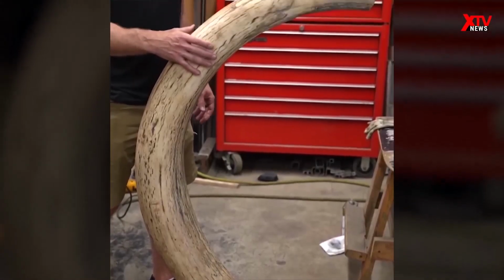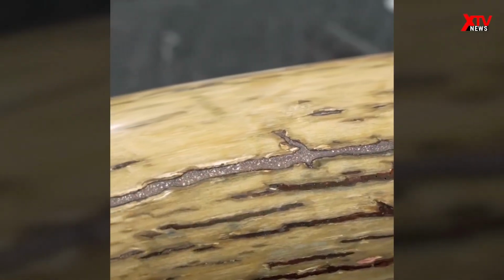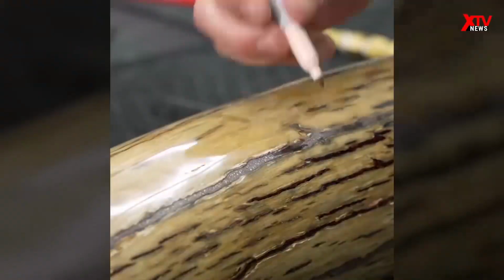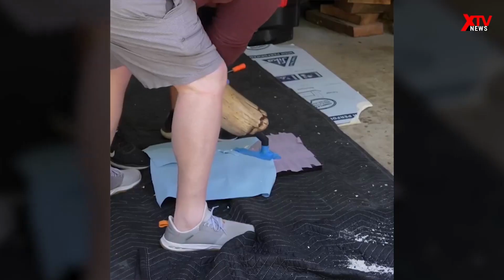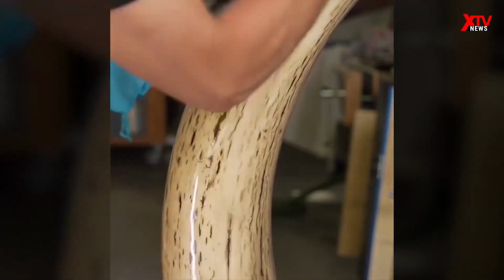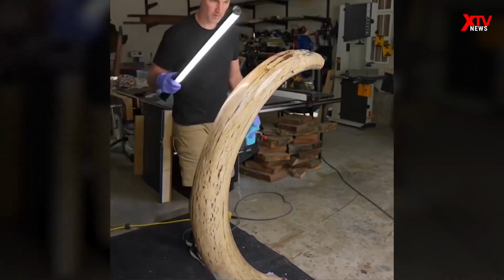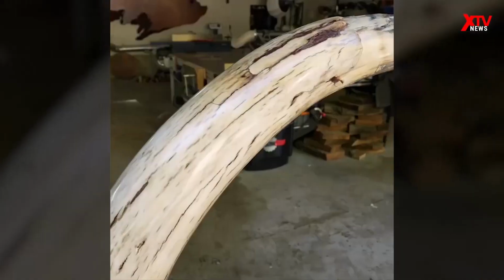Throughout the restoration process, conservationists work diligently to preserve the tusk's unique texture and patina, ensuring that its ancient history remains palpable. Ultimately, the restored mammoth tusk emerges as a testament to the collaboration between science and art, offering a tangible connection to a bygone era and a majestic creature of the past.